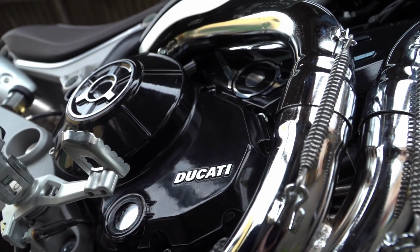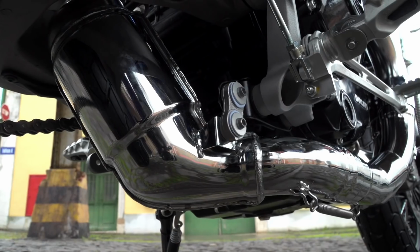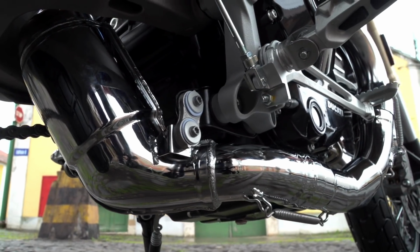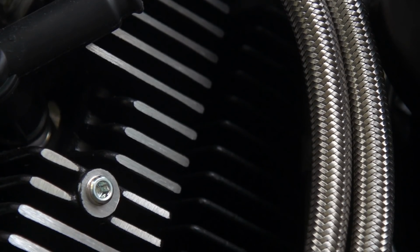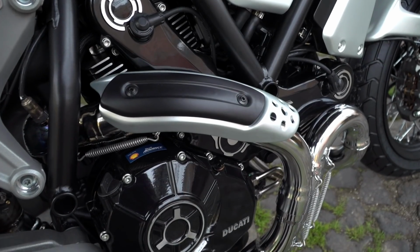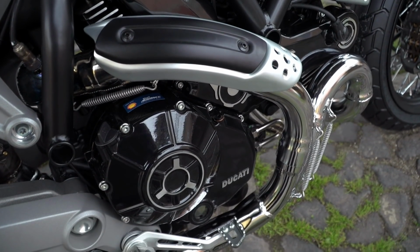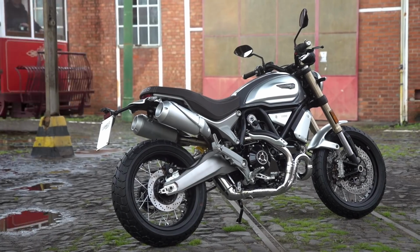There are more problems in that this model truly lives up to the idea that a Scrambler is a style and not a function, meaning it has absolutely no off-roading credentials whatsoever, with a suspension travel of just 150 millimeters, very little ground clearance, and no motor protection whatsoever. Oh dear.